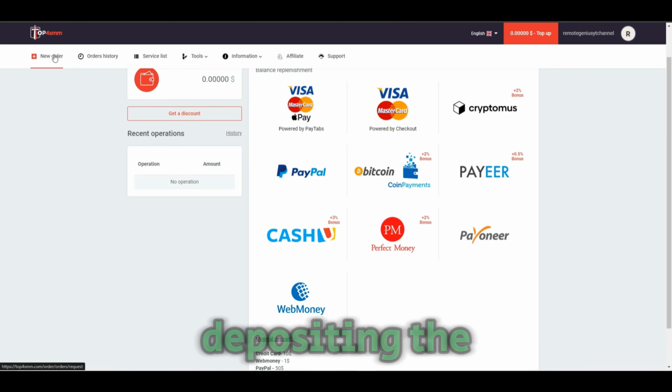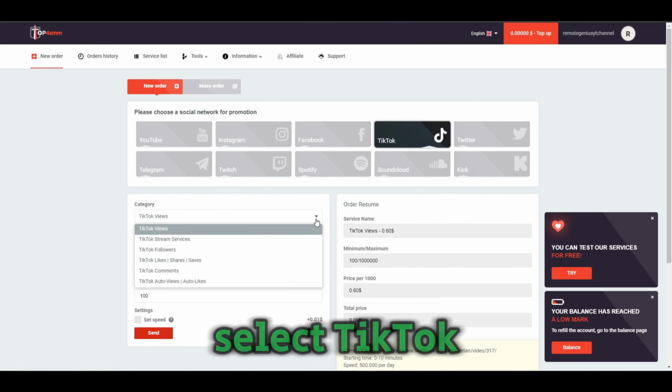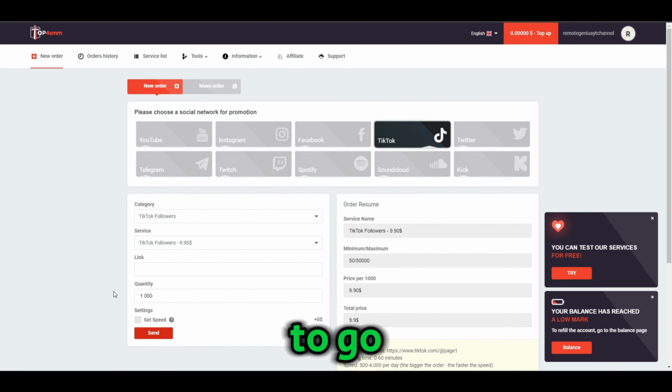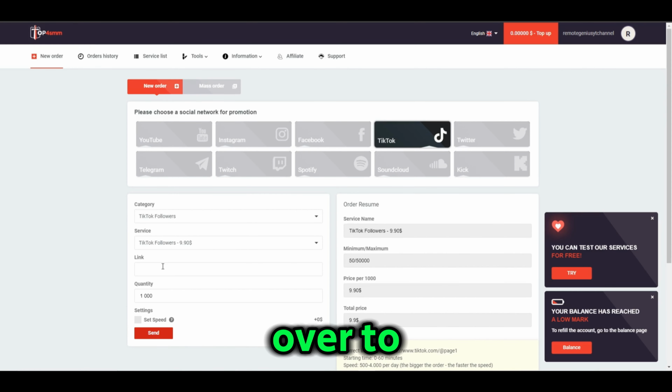After successfully depositing the money into your account, click on New Order, then click on TikTok. Select TikTok followers and change the quantity to 1,000. For your link, you need to go to your TikTok profile. Click on the share icon, copy the link, and head back over to the website. Paste it in and click on Send.